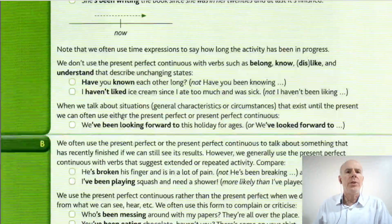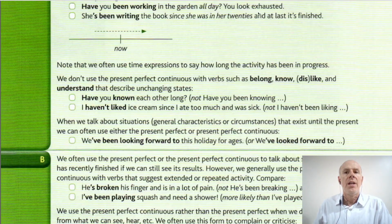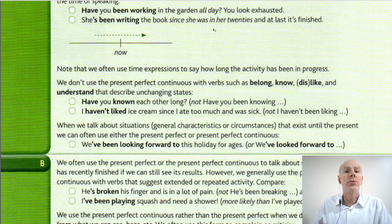Note that we often use time expressions. All day, recently, in her 20s. You see? So, time expressions to say how long the activity has been in progress. This is interesting. This is kind of important in present perfect continuous.